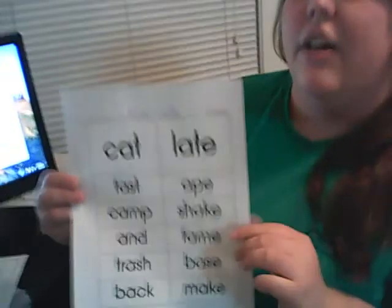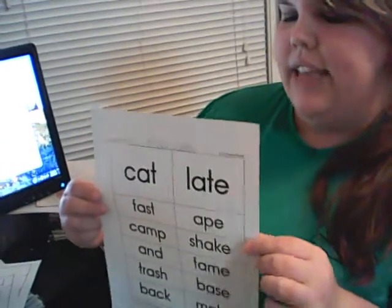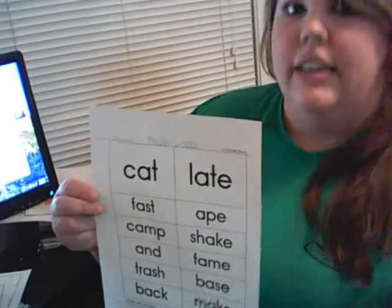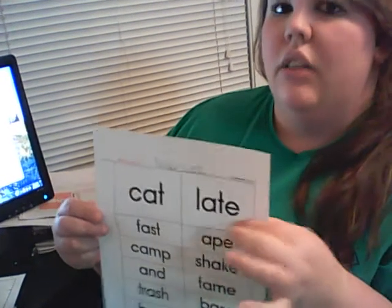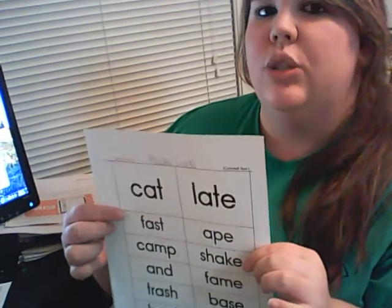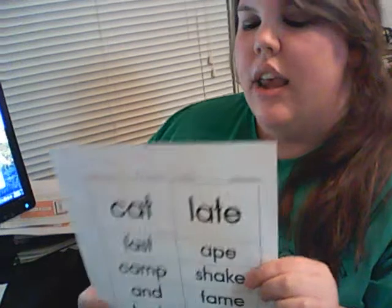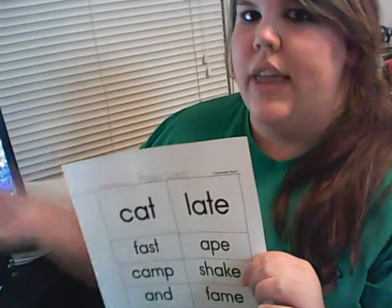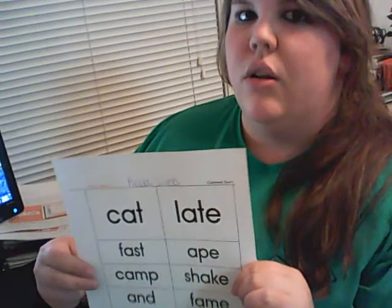and the questions that I'll ask are to ask the class to say late, and they'll say it late, and you can see that it has the long A sound, and then cat, which has the short A sound. And so I'll get the students to say these words, repeat them, so they can hear the difference in the long and short vowel sounds.